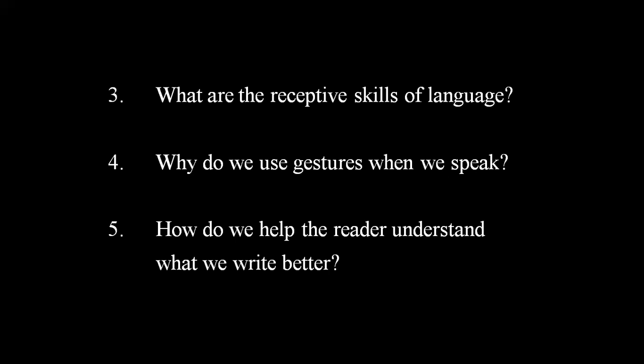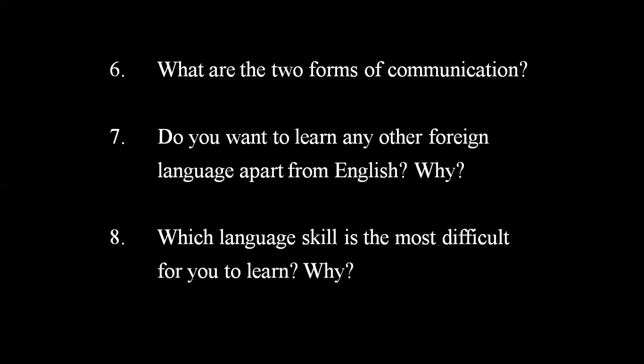Why do we use gestures when we speak? We use gestures when we speak to help the listener better understand us. How do we help the reader understand better when we write? We help the reader understand what we write better by using graphics. Number six, what are the two forms of communication? The two forms of communication are verbal and non-verbal.